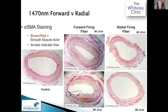Whereas if we actually look at the radial at the same 80 joules per centimeter, we've got total transmural death. That vein is definitely going to go away. But we have absolutely no charcoal at all that we can see, and certainly no risk of perforating.